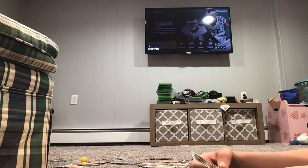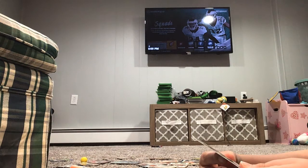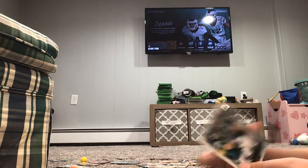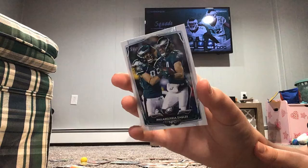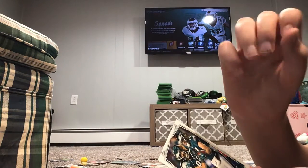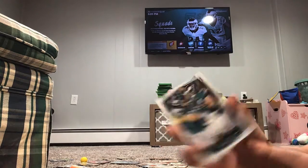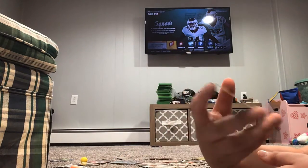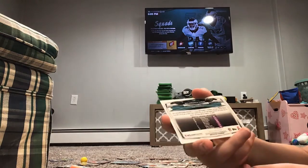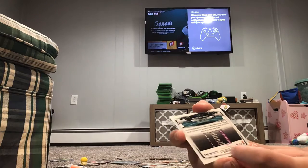Next, we have the player. No, it's not a player. Philadelphia Eagles NFC team card. Nice holographic. My favorite team in the NFL. I'm getting a paper cut. Did I get a paper cut? No, I thought I got the paper cut. Yeah, but my favorite team in the NFL, Philadelphia. On the back is the stats from 2013. My boy Nick Foles, LeSean McCoy, and DeSean Jackson.